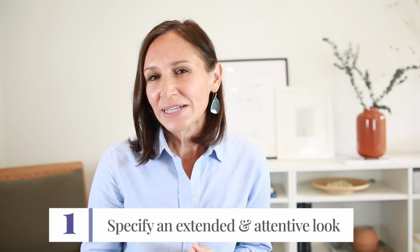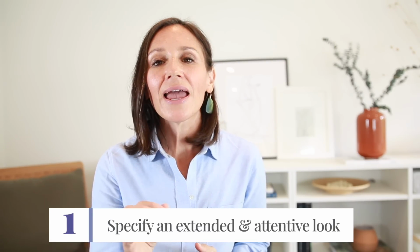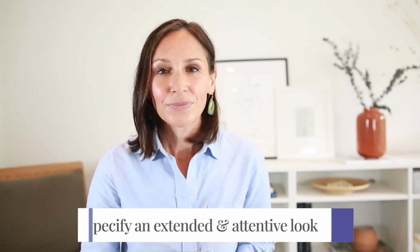To help organize these 13 powerful alternatives to the verb look in English, I've divided this lesson up into 3 different categories. Category number 1: verbs that specify an extended and attentive look. When you look at something or someone for a longer period of time and with focus, here are 6 alternative verbs you can choose from.